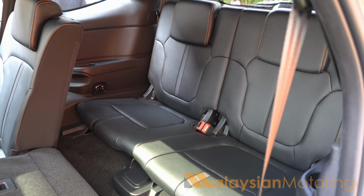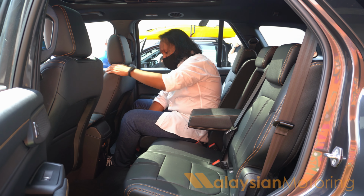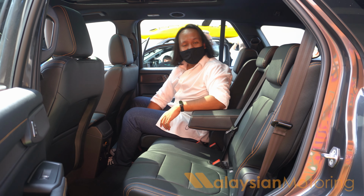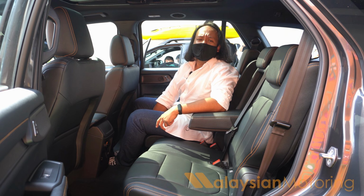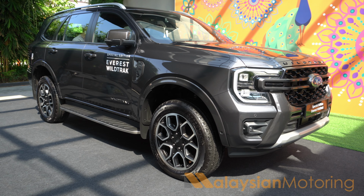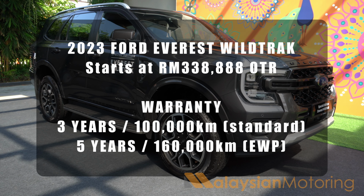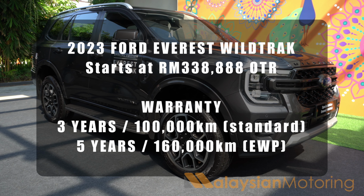Now, talking about the third row, there is a good amount of space back there, and these seats can be slid a little bit further forward in order to make more room for the third row passengers. And again, if you want to see a bit more of that, check out our full review of the Everest Titanium. Now, the new Everest Wildtrak is certainly not cheap, and there are only 10 of them coming in for this year, which means this is a very hot commodity indeed.